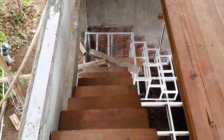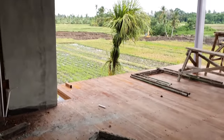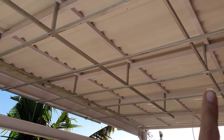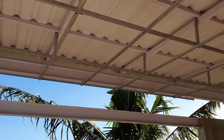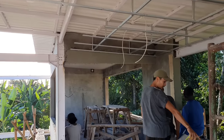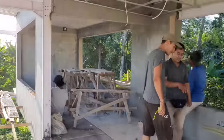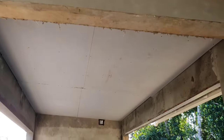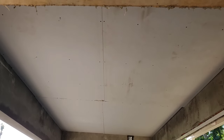And here we are, so these are the stairs up to the room, and look at this perfection. Today they were remaking these structures, but again they did it wrong, but we will leave it just like this, otherwise it would spend so much material and time to change it again. And yeah, they're still finishing the walls around here, and they already made these ceilings, which was installed just a couple of minutes ago.